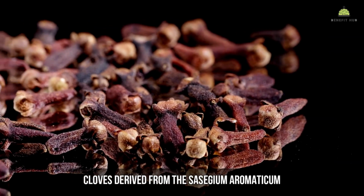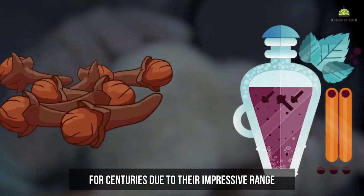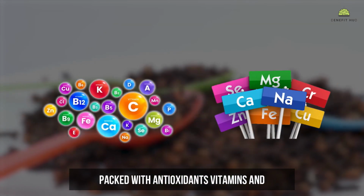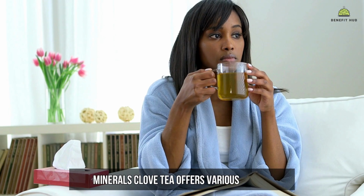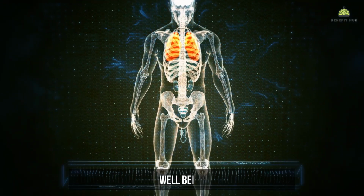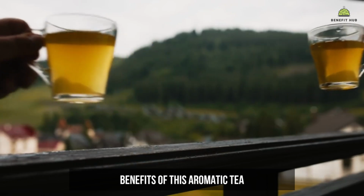Cloves, derived from the Syzygium aromaticum tree, have been used in traditional medicine for centuries due to their impressive range of health benefits. Packed with antioxidants, vitamins, and minerals, clove tea offers various health advantages that can improve your overall well-being. Let's explore some of the key health benefits of this aromatic tea.